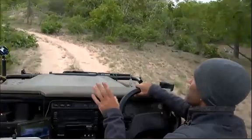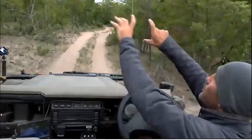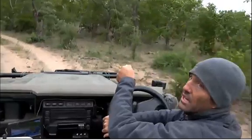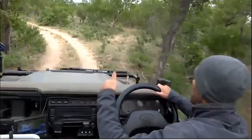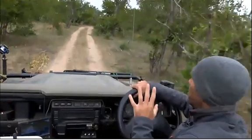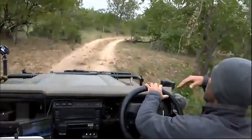So, totally different genus from Panthera. We have two genera of cat out here, well, three, if you count the cheetah. They're all part of the same family, the Felidae family, and then they split into the genus. We've got the Panthera genus, which includes the lions and the leopards. We've got the Acinonyx genus, which includes only the cheetah, and then we've got the Felis genus, which contains the caracal, the African wildcat, the serval, the black-footed cat, and a number of others out here. Now, if you take that sort of division further, you would have the New World cat like the puma, and that would be puma concolor.